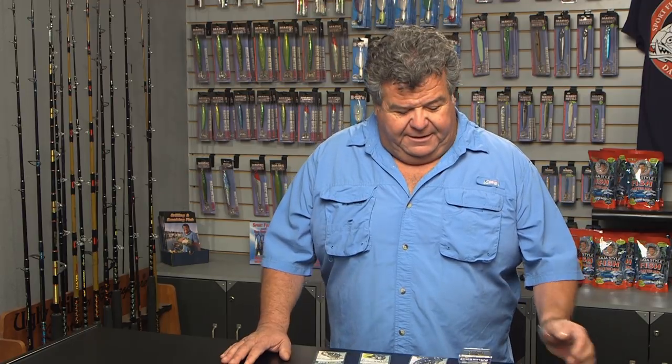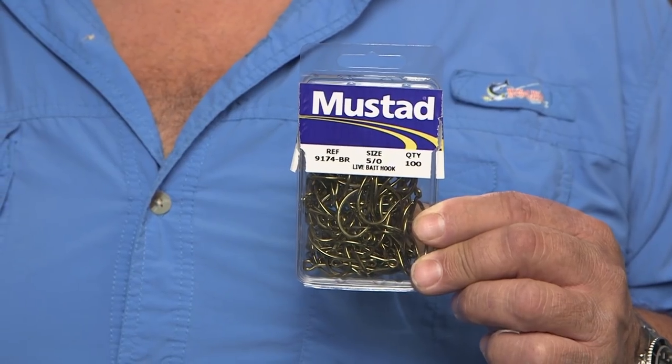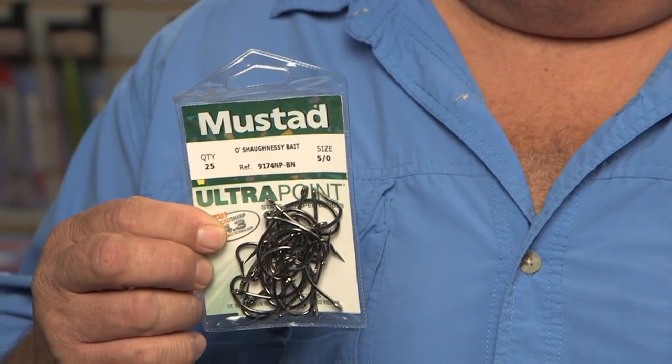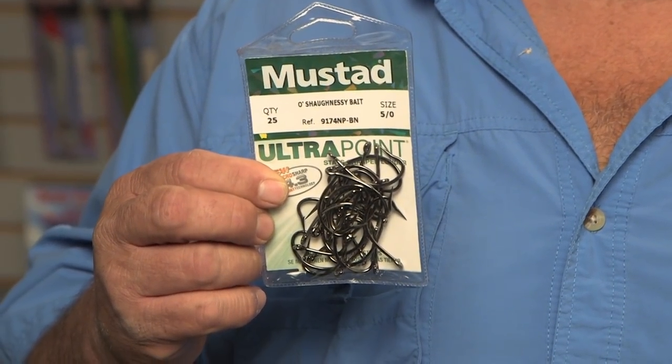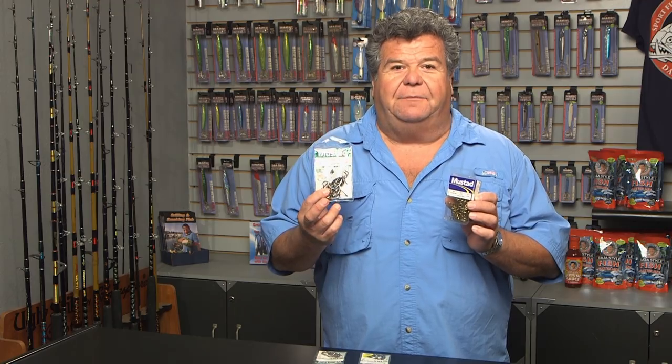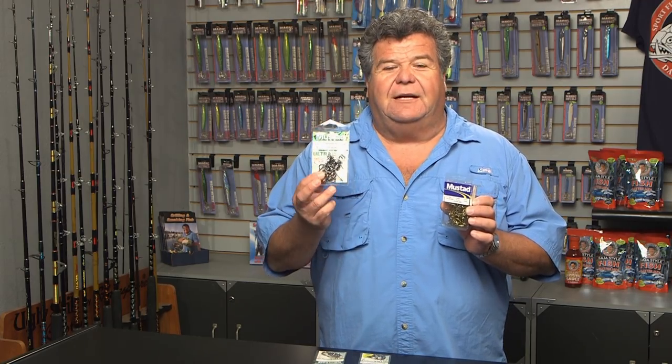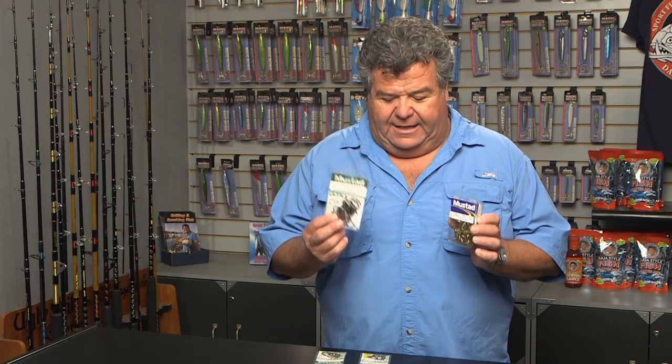Those bigger yellows around Farnsworth and that heavy structure, lots of coral there, lots of rocks, you really need that heavier line. Now, when you're targeting those big yellows, don't be afraid to use a big hook. So what I recommend is something like this, a 9174 by Mustad. This is the bronze model and also the black nickel. The black nickel is a new look for Mustad. It's been around for a few years, but really coming out strong this year. And these black nickel hooks work out really nice.